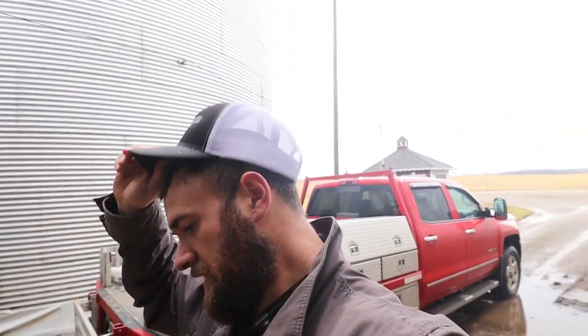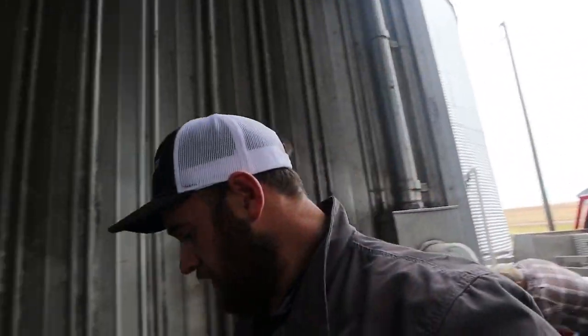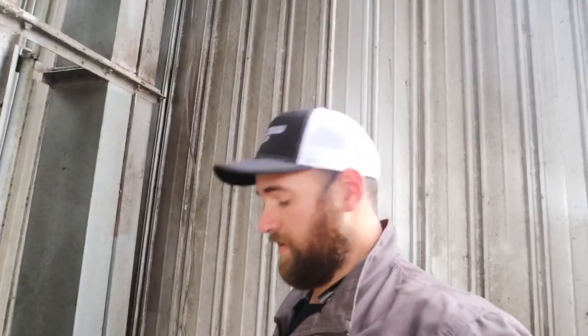Well, as you can see, it's pretty wet around here. This is 3 o'clock in the afternoon. It finally quit raining today. I kind of thought we were going to be able to run corn or haul corn, but it rained hard all day until now. Me and Dad came over here to these grain bins. We were looking at some stuff. Figured we probably better check this water pump that pumps out the leg pit, and it's a good thing we did. There's about 3 feet of water in there.